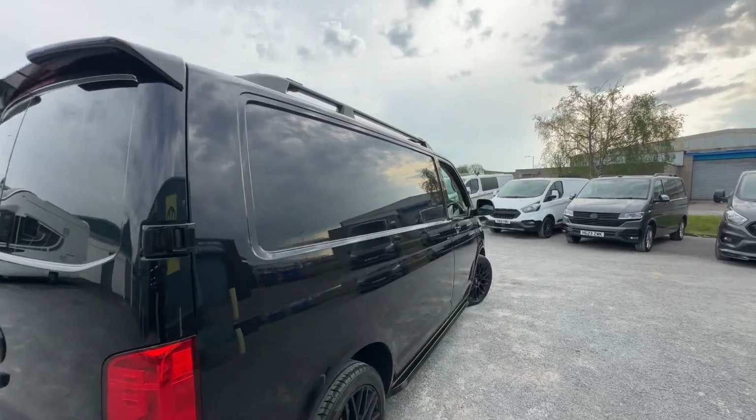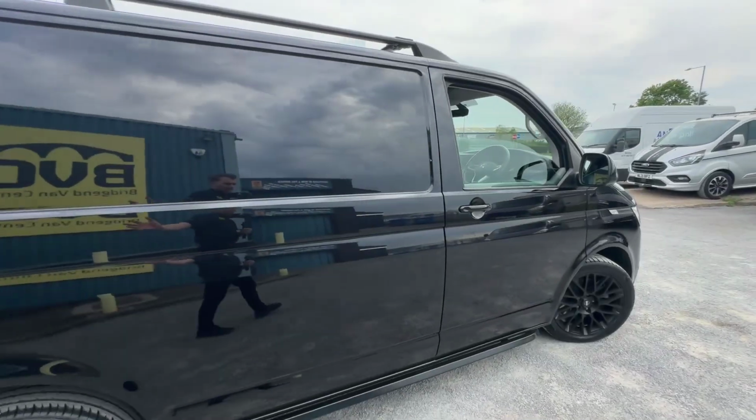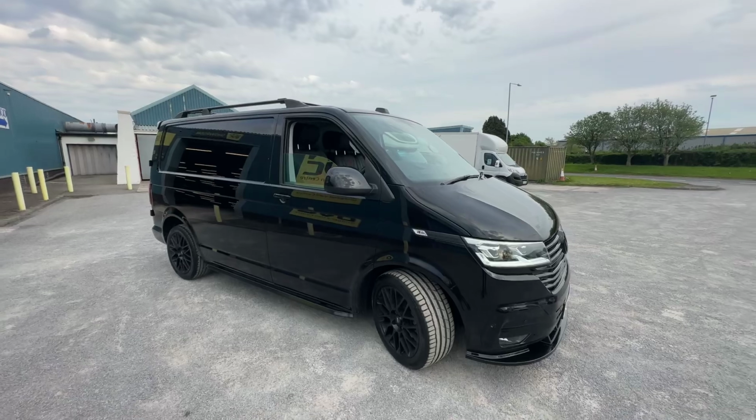It's looking very, very nice, and always nice on a black van. You get this lovely gloss to the paintwork, of course, when they're polished. It looks very, very smart indeed. Now, a few things which have been changed on this particular example.